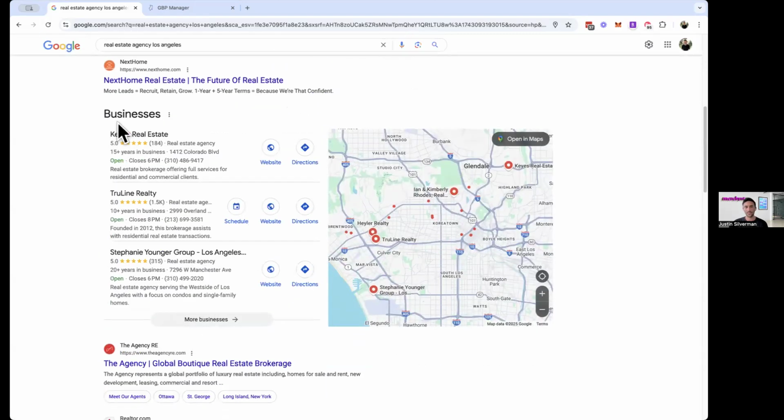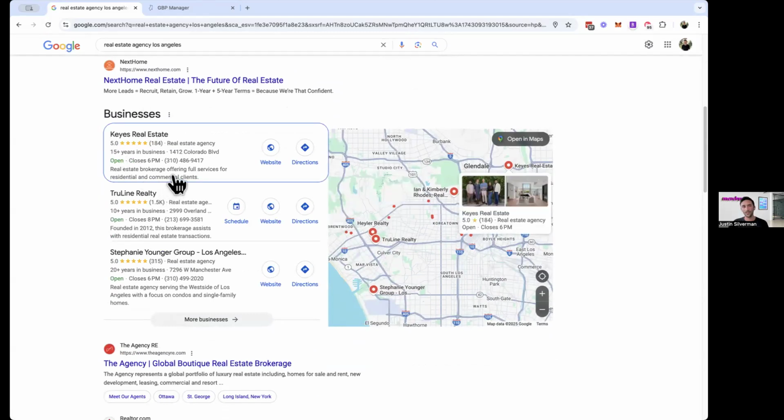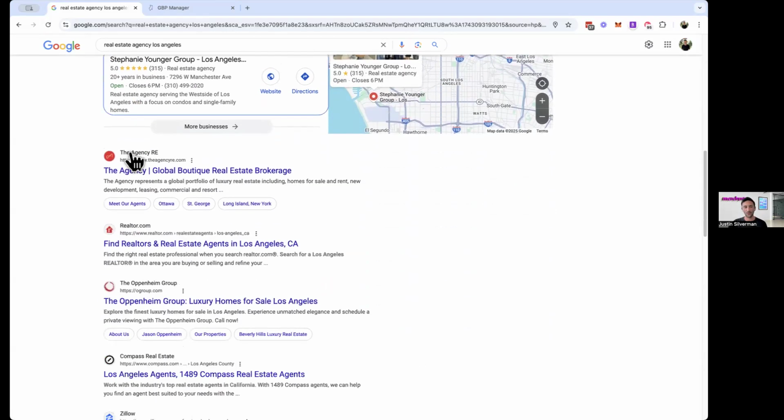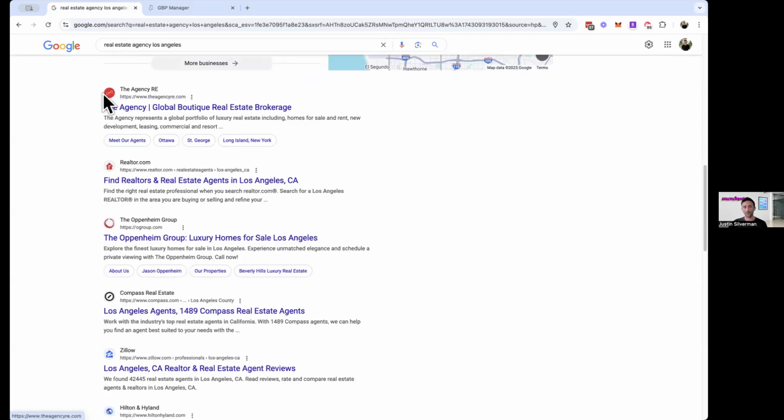Then we scroll down to the businesses section. This is what's powered by your Google Business Profile, formerly known as Google My Business or GMB. And this is where 85% of people are now clicking in the Google search results. So this is easily the most important place to rank, because this is where the vast majority of people click. And then if you keep scrolling down, you're going to see the actual websites, of which only the remaining about 12% of people will click on.